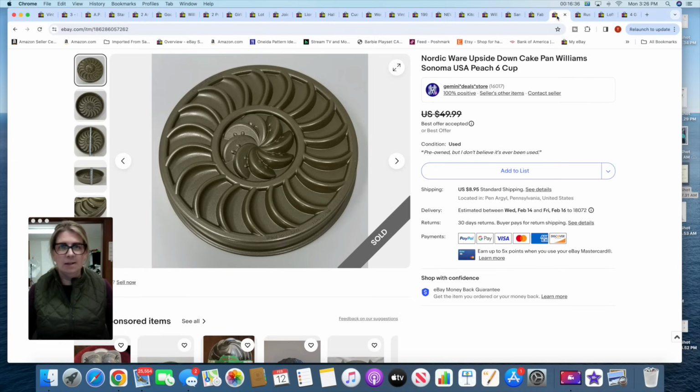All right. Next is a Nordic Ware upside down pan. This was also in the same video as the other baking apparatus that I sold this weekend. This came from an auction. And yeah, I took a best offer of $35 plus shipping on this. So pretty cool. Pretty cool.